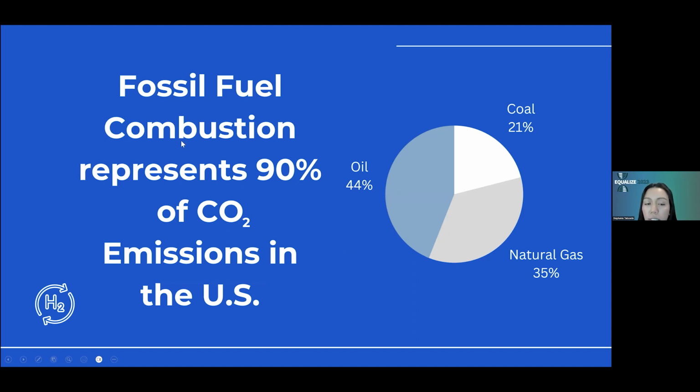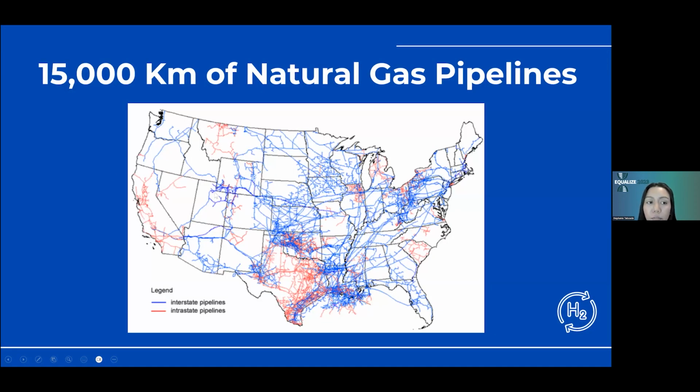If we look further into the data, fossil fuel combustion represents 90% of these emissions. And natural gas specifically, if we're looking at which fossil fuel, is responsible for 35% of these emissions. And so natural gas has long been considered a bridge to the renewable energy sector. And the reason for this is because we have about 15,000 kilometers of natural gas pipelines within the US. And these connect from state to state and obviously within the state as well.